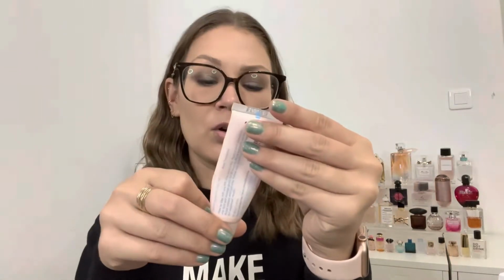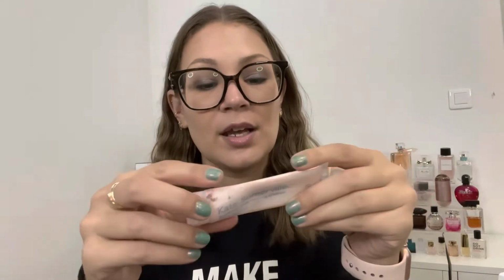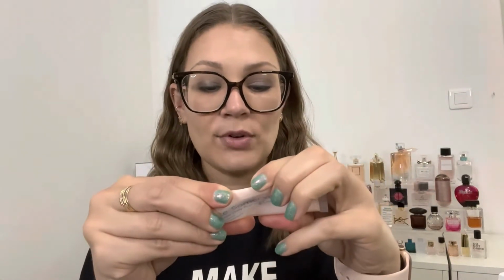I have a cleanser here. So this is the Kate Somerville Daily Foaming Cleanser. It's like the pink one for acne. This is also, how big is this? This is 1 fluid ounce. Technically, it's considered like the travel size.